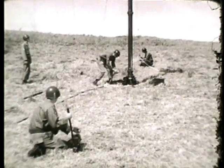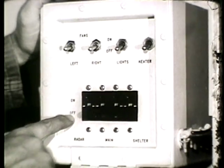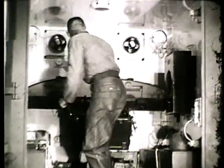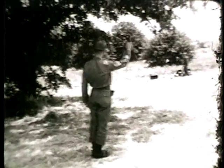During the antenna emplacement, certain pre-operational checks are made inside the radar shelter. All power switches must be off. Next check will be at the power supply. Switch is off. Then, on the radar set control, the auto manual switch should be set at the manual search position, mode 3. Having completed the pre-operational checks, the operator orders the starting of the generator. Since the antenna is completely erected and all cables are hooked up, the set may be energized.